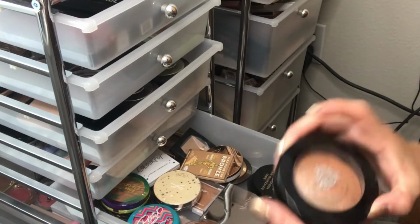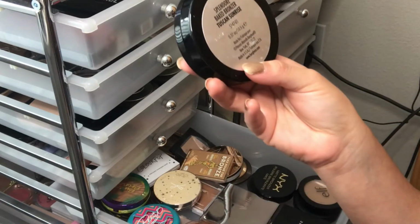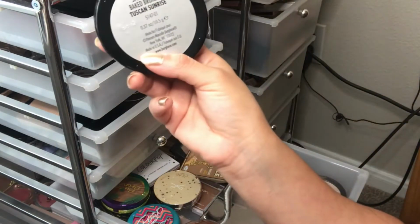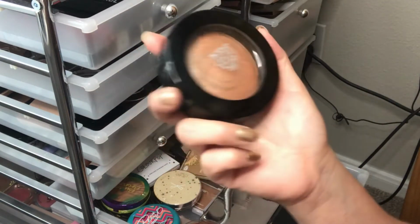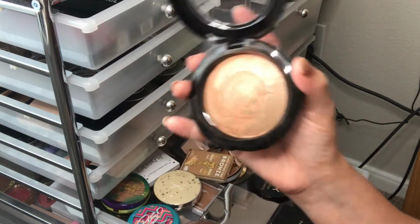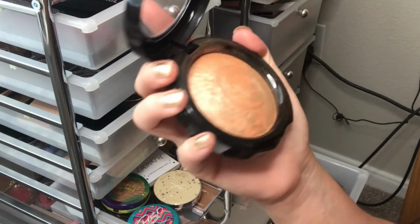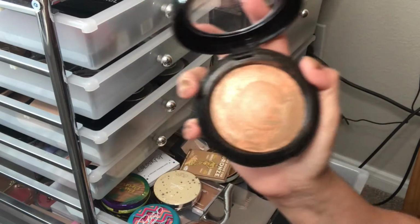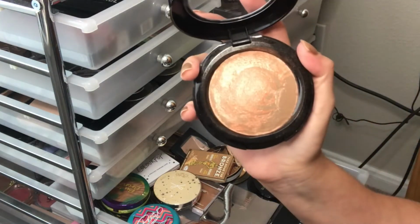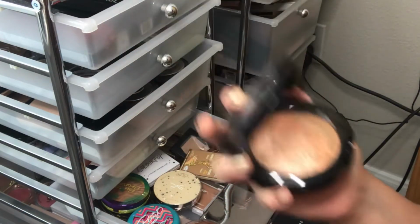So next I got this one from the brand Splendor, Baked Bronzer in the shade Tuscan Sunrise. So this is how the bronzer looks. I don't know about this bronzer. I got it in one of the subscription boxes that I did a long time ago, but it's a pretty bronzer. I'm going to keep it because it's a luminous bronzer, so definitely it's really nice. I really like luminous bronzer too, just because it gives you that pretty glow, like a sunscreen look, so I'm going to keep this one too.